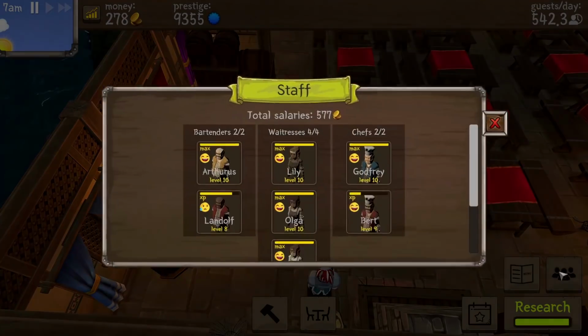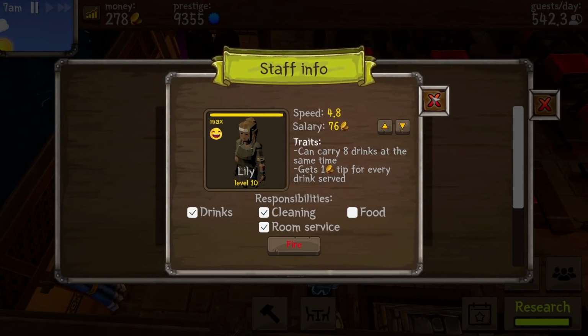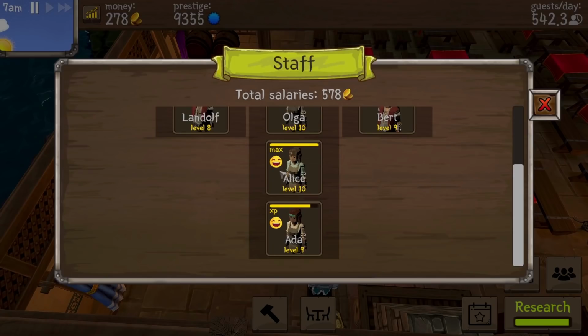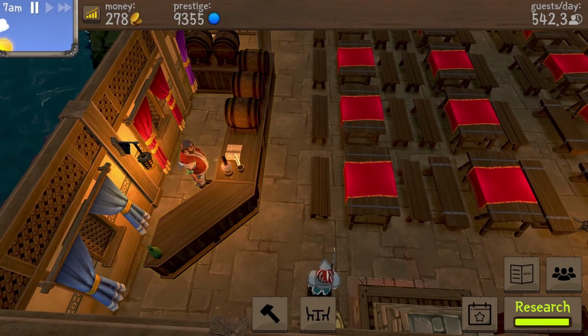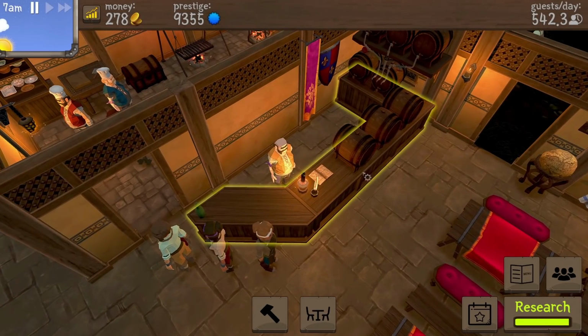However, just noticed that Landolf there is a little bit sad. 37% happiness. That's not very good. 92. Right, let's make sure Lily remains happy. So she's on 97. 100. How are you doing? 100 and 100. Okay, so it's just poor Landolf here. Oh, Landolf. Hang on a minute. Let's put your salary up to 60. Okay, how about 65, Landolf? 92%. 97%. There you go. He's all smiley and happy as Landolf. Yay, lovely. What we're going to do is we're going to put the prices up.